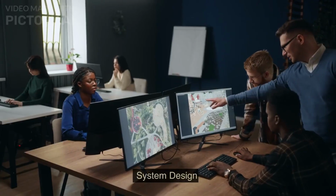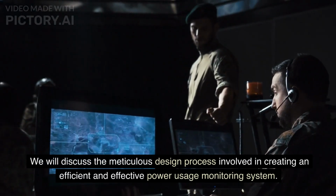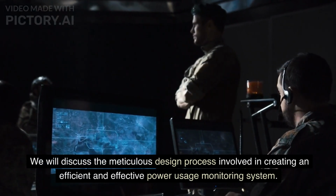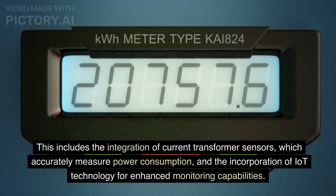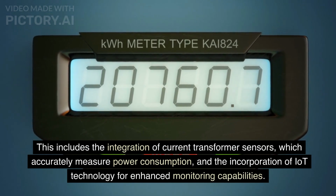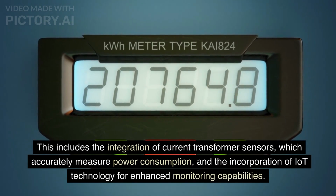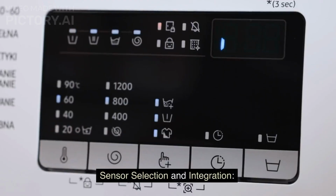Objective: System design. We will discuss the meticulous design process involved in creating an efficient and effective power usage monitoring system. This includes the integration of current transformer sensors, which accurately measure power consumption, and the incorporation of IoT technology for enhanced monitoring capabilities.